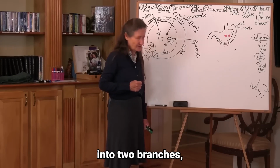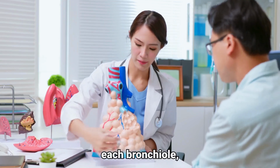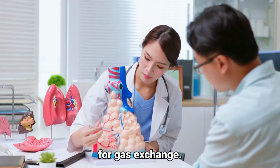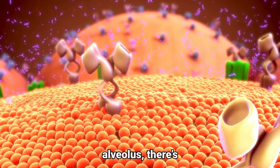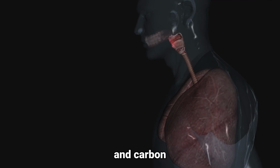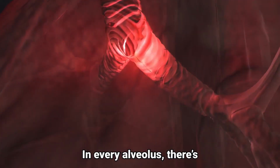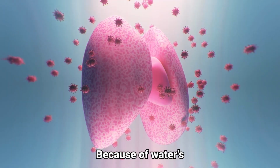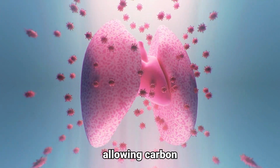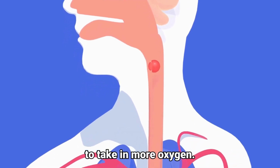Our trachea splits into two branches, which then split further into smaller bronchioles. At the end of each bronchiole, there are tiny clusters called alveoli, which are crucial for gas exchange. Over each alveolus, there's a network of blood capillaries where oxygen is absorbed from the alveoli, and carbon dioxide is released into the lungs to be exhaled. In every alveolus, there's a tiny droplet of water. Because of water's surface tension, when you exhale, the alveolus collapses, allowing carbon dioxide to be expelled. When you inhale, the alveolus opens to take in more oxygen.